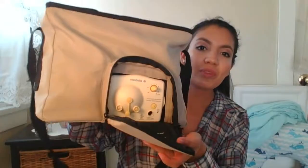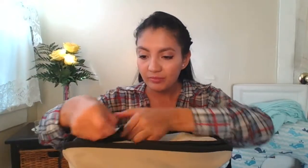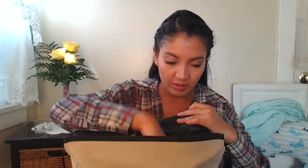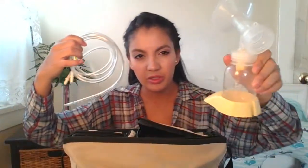Like, this has helped me so much, even more than the manual pump, because it's faster and you can do both breasts at the same time. And it came with everything in this bag. It came with the coolers and all the wires that you put on, and the other set is where you connect that, and then you connect this other end to the pump.